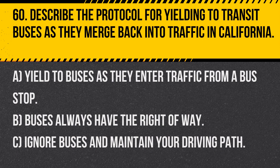A. Yield to buses as they enter traffic from a bus stop. B. Buses always have the right of way. C. Ignore buses and maintain your driving path.